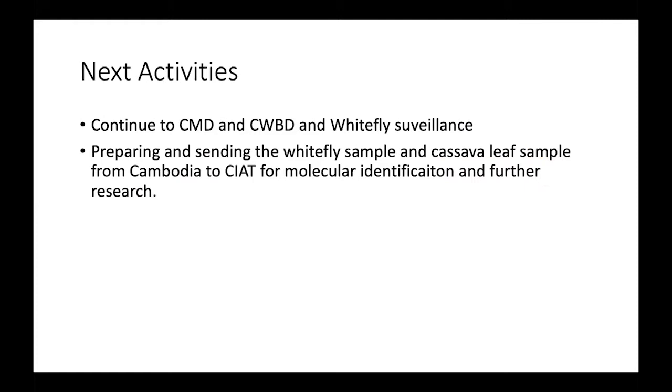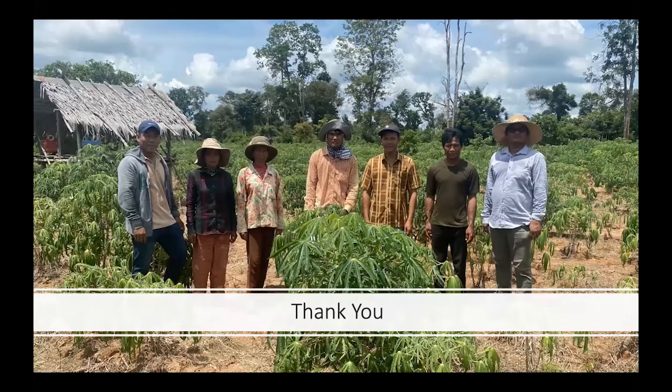The next activity is the CMD and witches' broom surveillance, and preparing samples to be sent overseas for molecular identification. I think one more activity is that we may need an experiment on disease management. That is all of my presentation. If anything is not clear, please raise a question. Thank you so much.